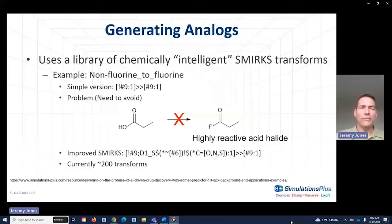For instance, one of those transforms could be changing a non-fluorine atom to a fluorine atom, something that happens frequently in medicinal chemistry. The simple version of the SMARTS or SMIRKS code might be something like: something that's not a fluorine, changing it to a fluorine. However, you don't want that to happen just anywhere. You need to avoid things like changing the hydroxyl group in the carboxylic acid to a fluorine, so you don't get this highly reactive acid halide. We've worked long and hard, our medicinal chemists and cheminformatics folks, to make sure that these are intelligent transforms, so you don't get things like that.